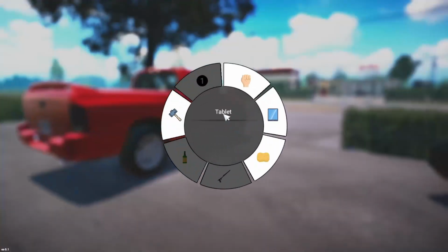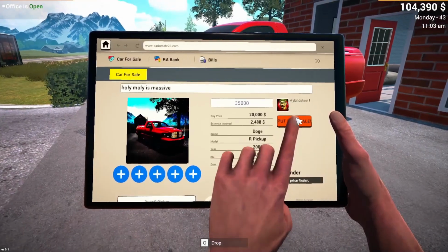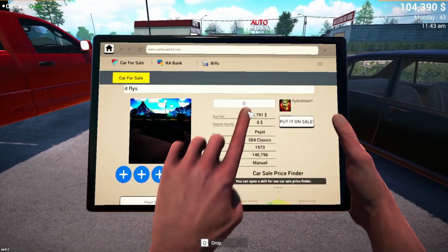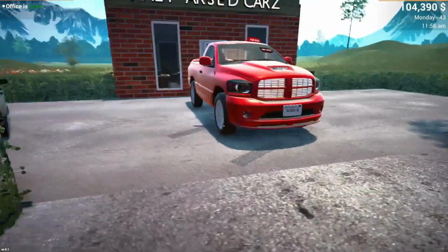Okay, cool. So, we'll put the Dodge back up. Right, put the Dodge back up for sale. 35 grand, all good. Right, then this, it flies, and we're putting this up for 2,500, right? Put it up for sale, haven't done nothing to it. There we go, now we just wait.